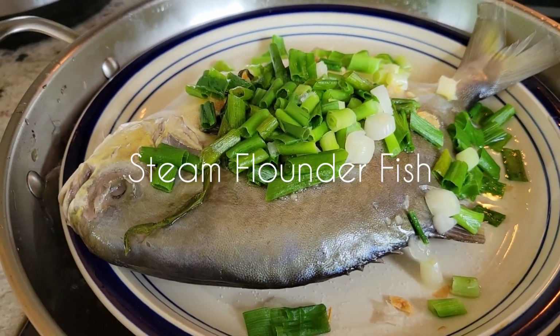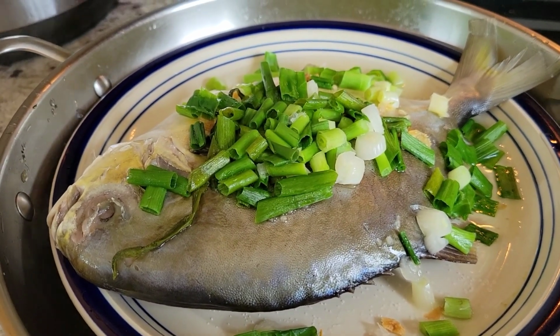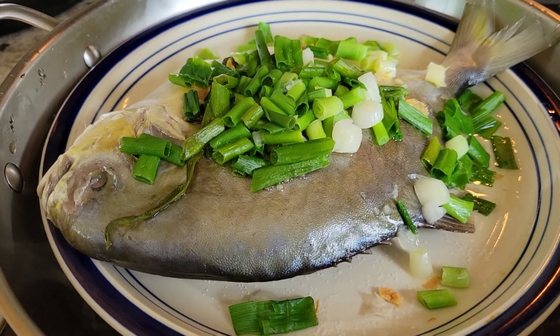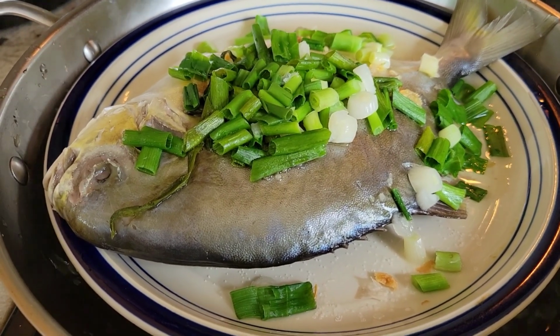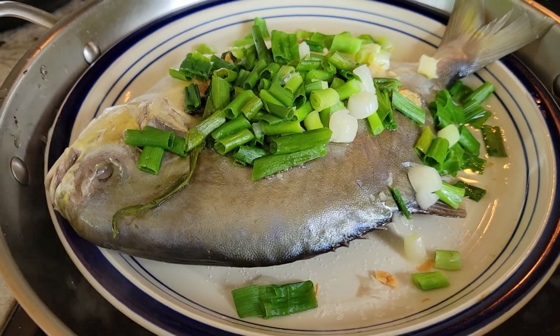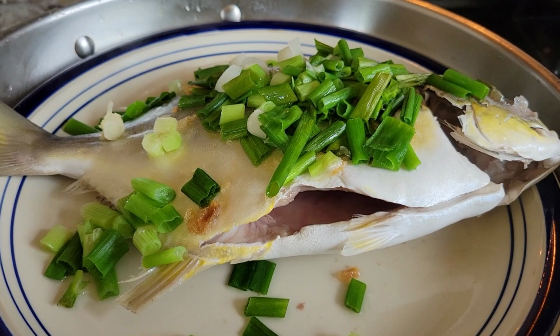This is the steamed flounder fish. And it's going to be delicious. There's a lot of meat on this fish. You put some scallion. There you go.